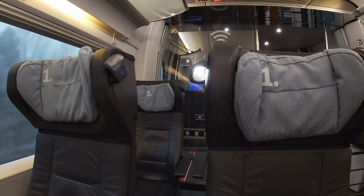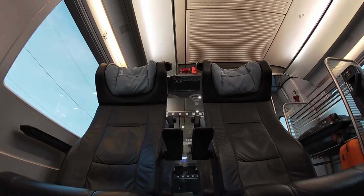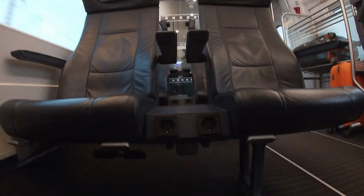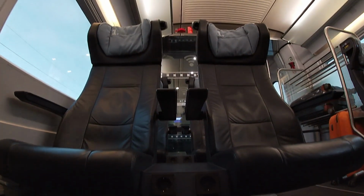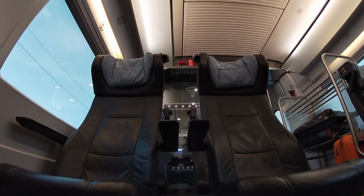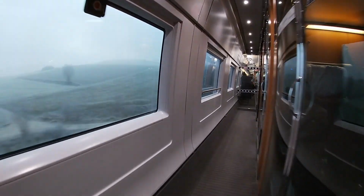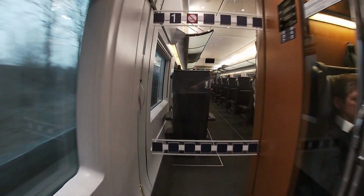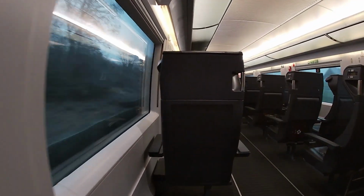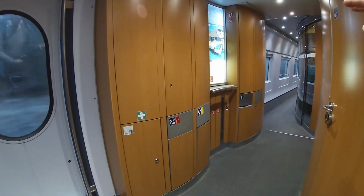Something you will find here and won't find in the second class is a reading light in your chair. The power outlet and the handle to recline the seats can be found at exactly the same spot as in the second class. The biggest difference here is you'll find one power outlet per chair, instead of 1 per 2 chairs. In the first class you'll also find 3 compartments, 1 compartment for 5 people and 2 compartments for 6 people. Bigger garbage cans can be found between the carriages.